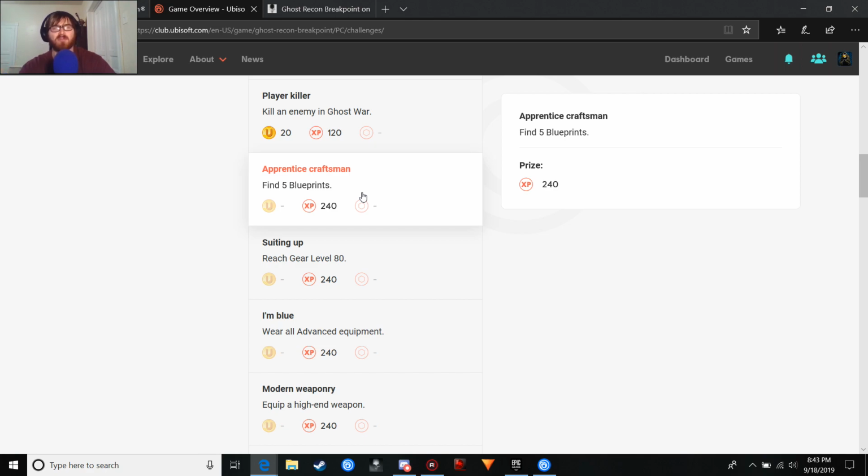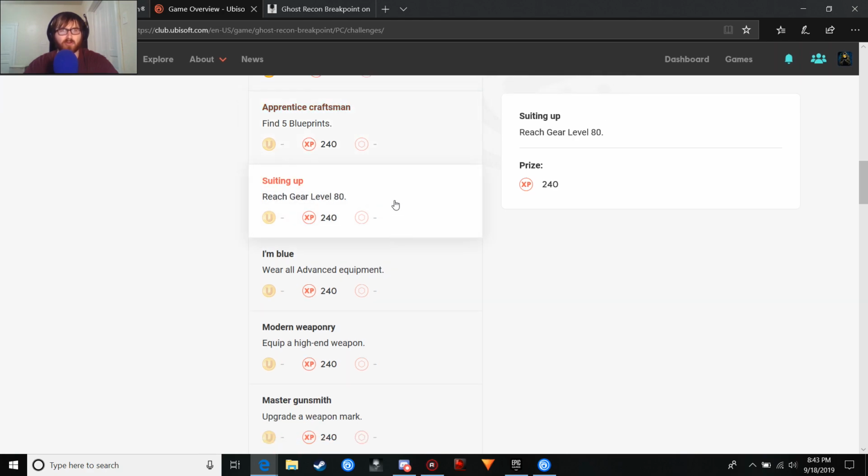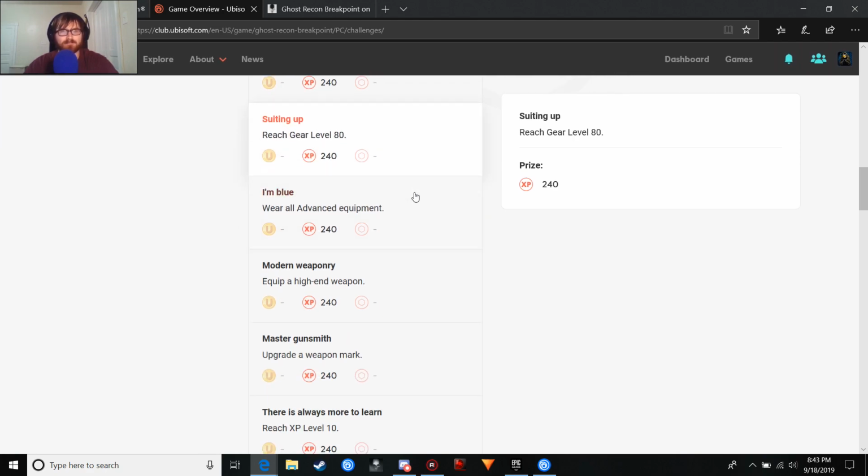So you don't have to go out and craft for a certain item or go grind for one. So that's one way this game is different from the Division. You don't have to grind forever to get a certain weapon. Suiting up, reach gear level 80.